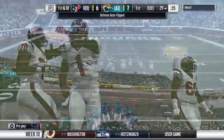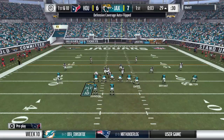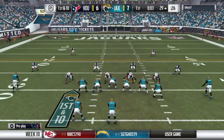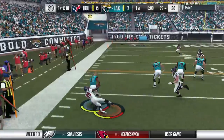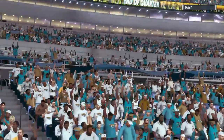Out comes the Jaguar offense now as they get set to take over. And that last drive, a long drive, but not just that. They had a great air attack going. Did they stick with that? I would think that they would, because if they were confident enough to do it on the last drive, starting backed up in their own territory, why would you change anything?